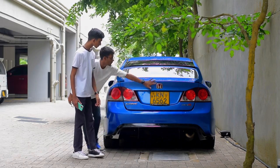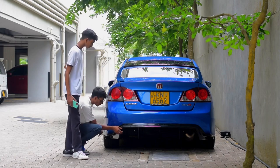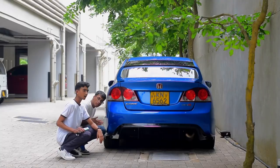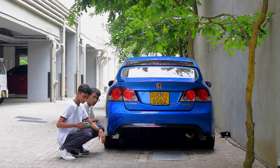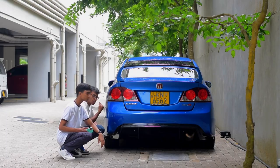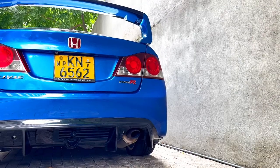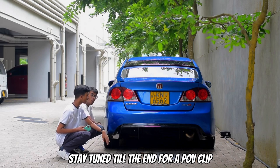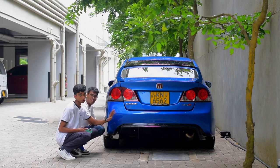Civic badge, red badging as usual. Now moving down low: aftermarket diffuser. That is to direct the airflow and streamline it to help with less drag, and increase the aerodynamics. And it has an aftermarket cat-back exhaust system, which sounds lovely. The exhaust tip isn't that massive. When you look at it, you think it's stock, but it's actually not.